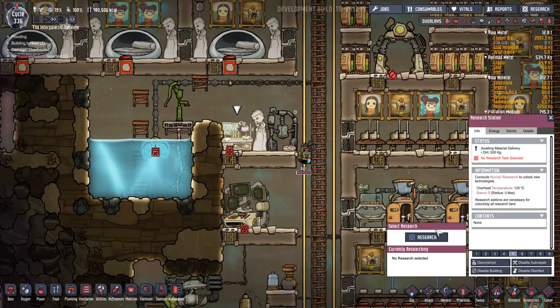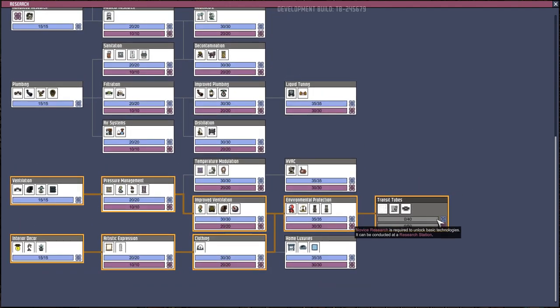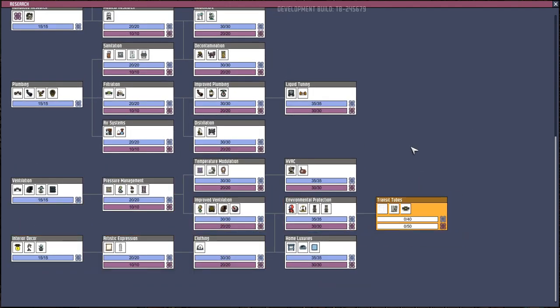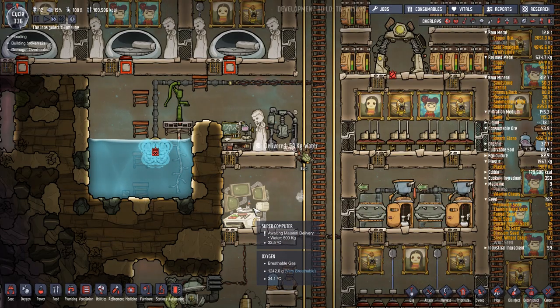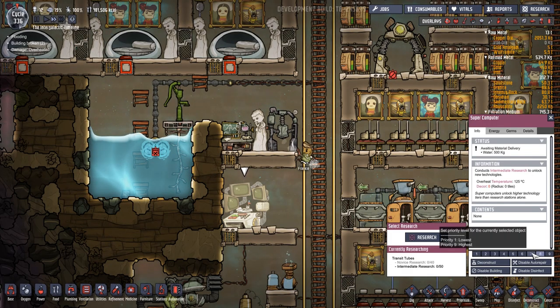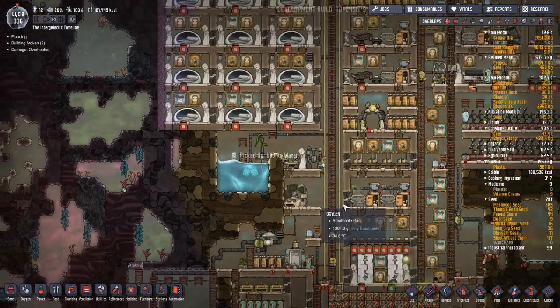Good. Right, let's have a look. What new research do we have? We have transit tubes, and that needs 2 types of research. So let's get that added. Excellent. And that will work on here as well. They're waiting for water. Let's get an 8. Let's get an 8.